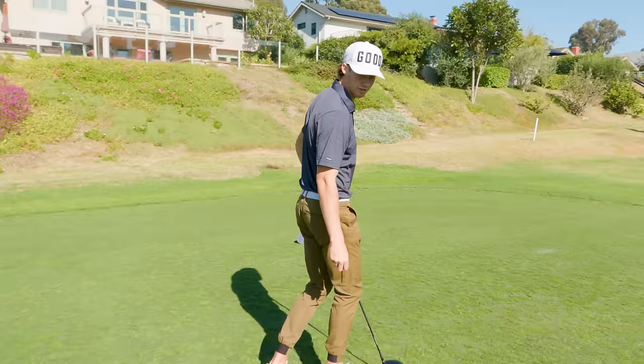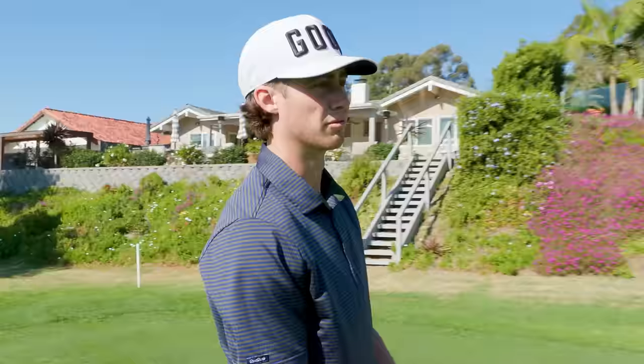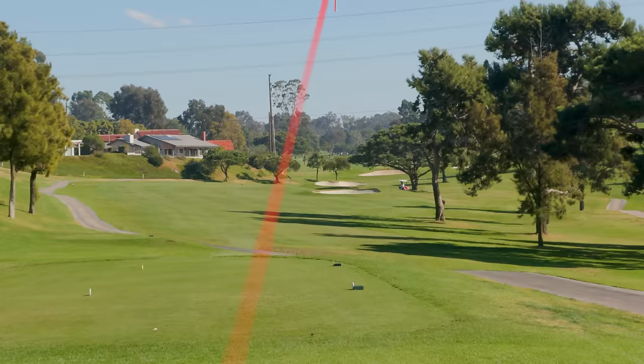Par 4, dogleg right, 380, three remain. Me, Luke, and AJ. I'm just going driver, kind of trying to cut the corner a little bit. Ripping at it once again. I think that carries, I don't know. All of them? It looks like it. Oh yeah, nice drive.